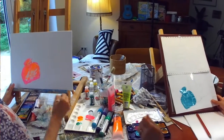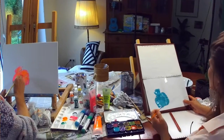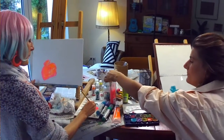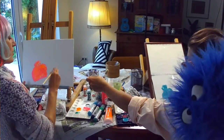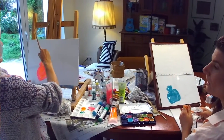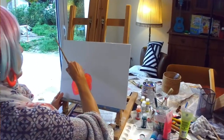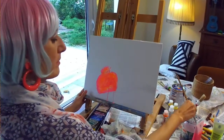Oh, a little bit too watery. If you have too much water, you can actually make some nice drops. Like this can be a droppy, fluffy dog butt. Oh, that's nice. That's a nice thing.